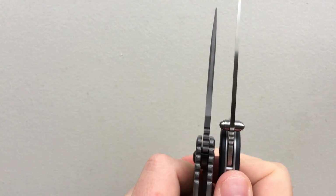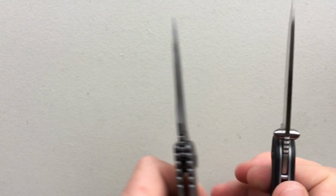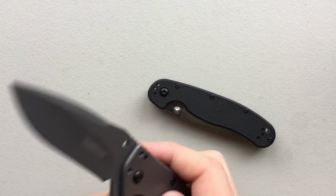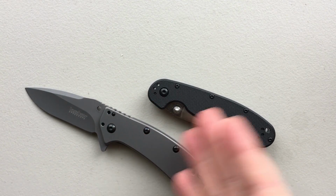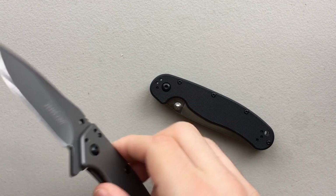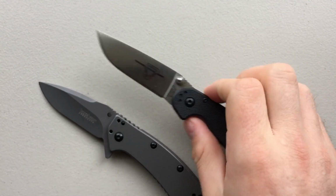So if we look at the two of these next to each other, you can see that the Cryo's blade is just a lot thicker. It's just the way it is. So that's something you got to keep in mind. And because of that, you're looking at a weight difference. You're looking at 4.1 ounces versus 2.8 ounces. Big deal there. You can actually really feel the Cryo in your pocket in a way that you can't feel the Rat 2 so much.